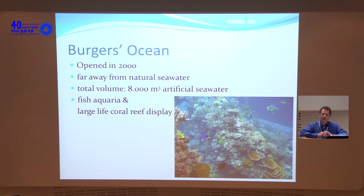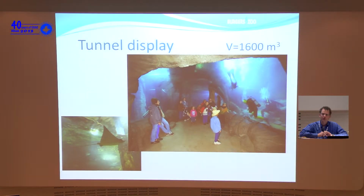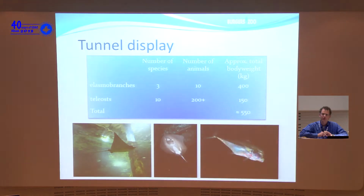Some of you have seen the aquaria already, so they are not very much packed with fish, because in comparison to many of your aquaria, it's a much lower input of food, but still we have to do some water management. I want to talk about the tunnel display. It's one of the displays where we keep different ray species, different elasmobranchs. In total we have about 550 kilo of body weight in this tank. There is a breeding group of eagle rays in this tank, different rays, a few sharks, and many teleosts.